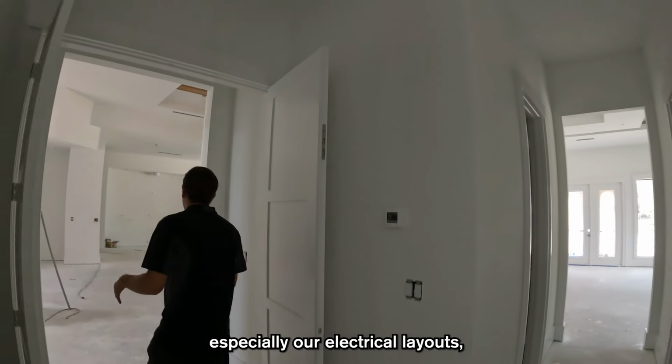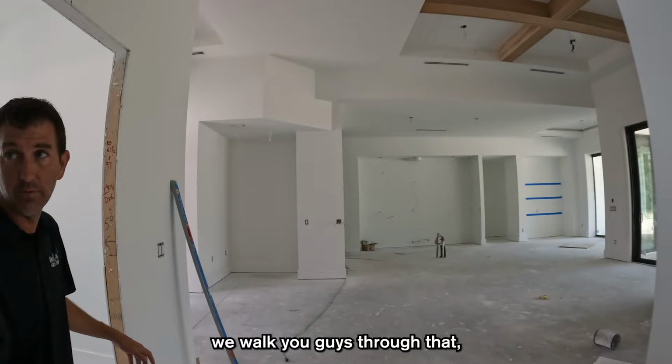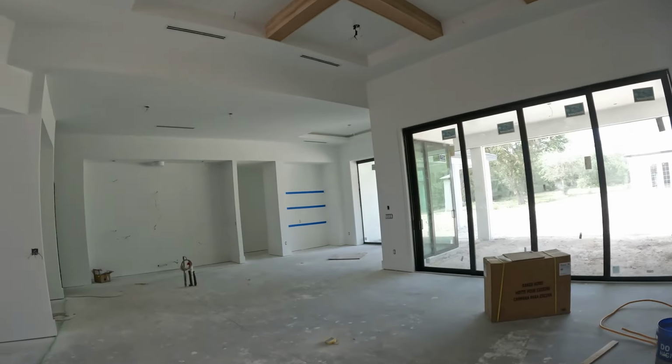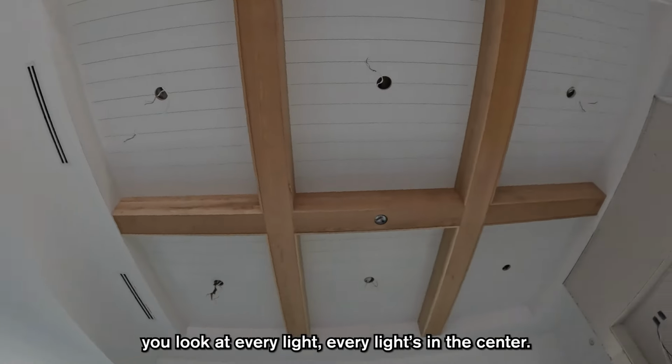Especially our electrical layouts and where we're taking everything. Before we start hanging drywall, we walk you guys through. That'll be a big meeting for you guys. Yeah, just because once you cover that up, you don't want to go backwards. I mean everything. You look at every light, it's in the center joint.